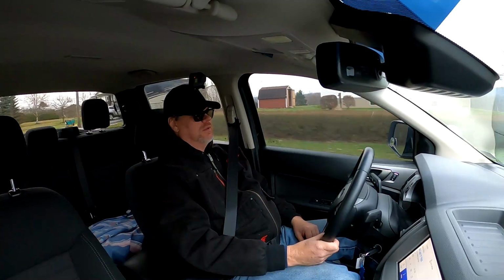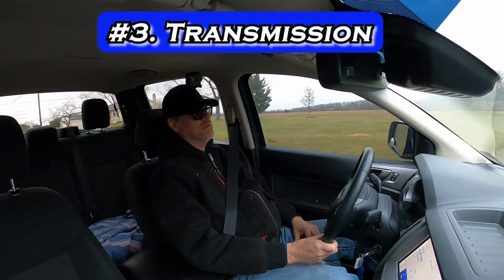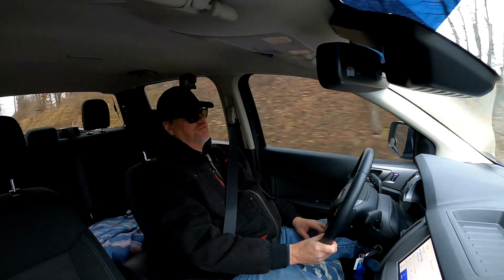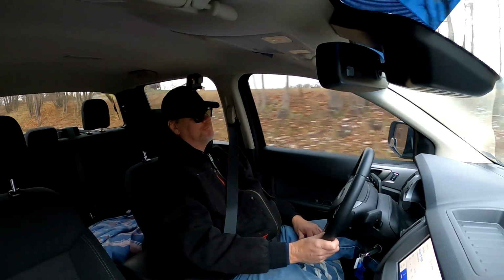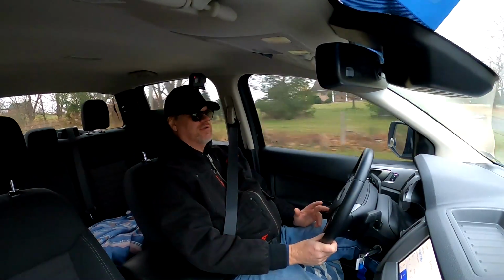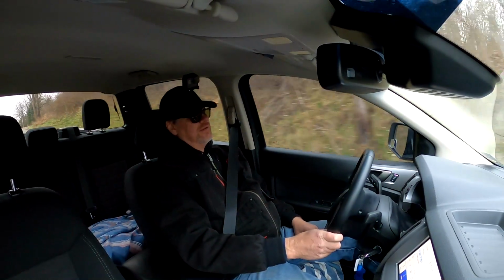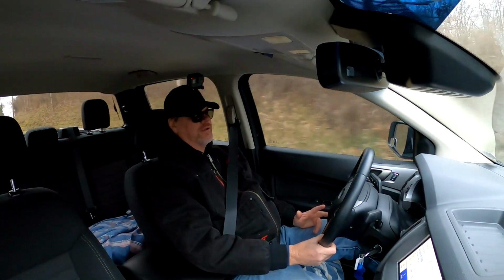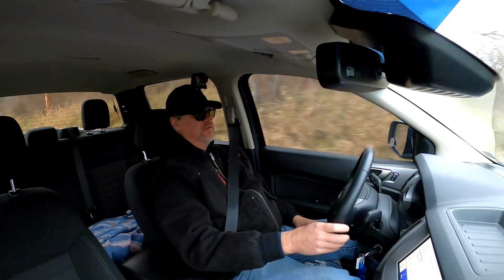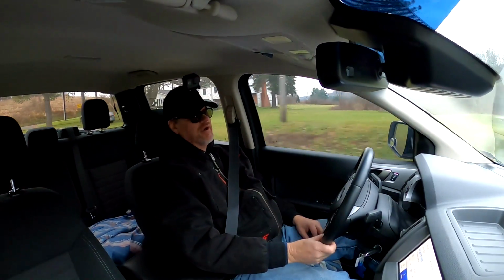So we've got the interior out of the way. Now we're going to talk about the transmission quick. Yes, it shifts like crap. It was real bad at first, but after like the first 2,000 miles or so, I started to notice that I didn't notice it. So it does get better, but especially if you buy a new one, you're going to really notice it. They did an update, and of course after they did that, it had to relearn again because it shifted kind of crappy after that.